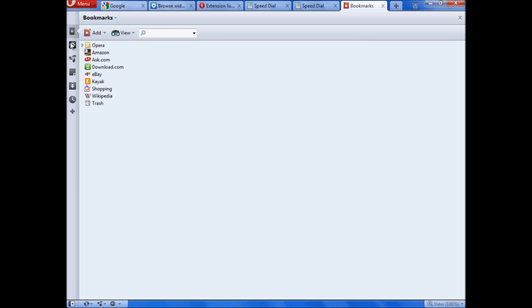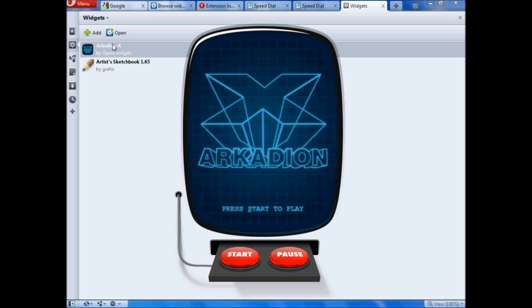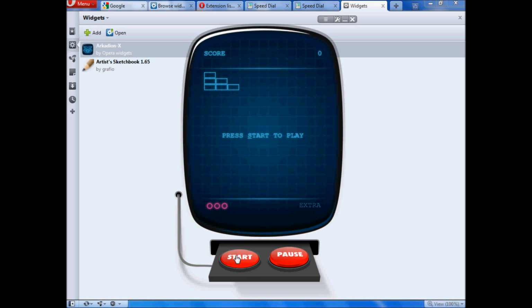The cool thing is widgets, which is one of the most unique features. Let's just open up one, and it's kind of like the web apps thing, but it's exclusive. You cannot use this in any other browser.